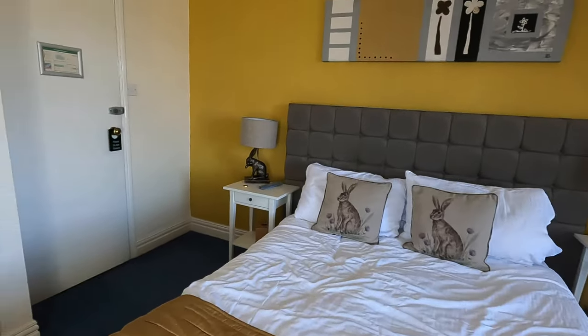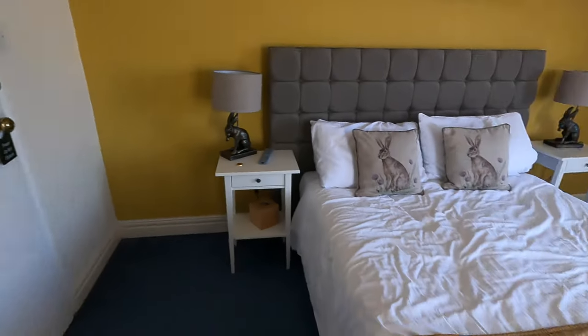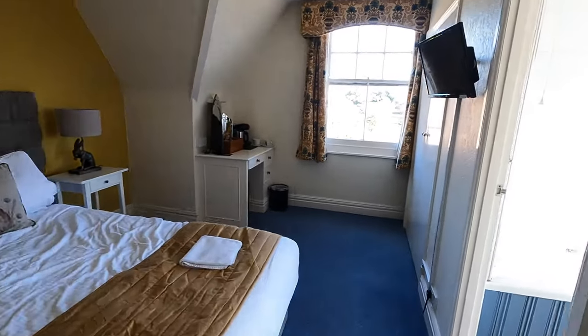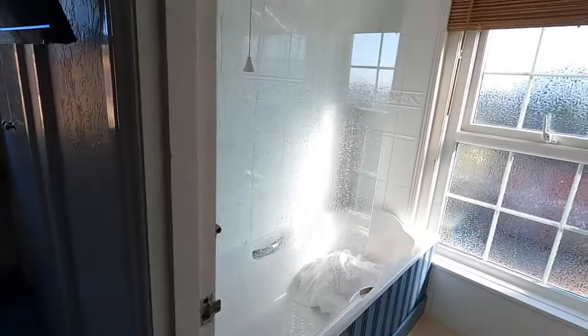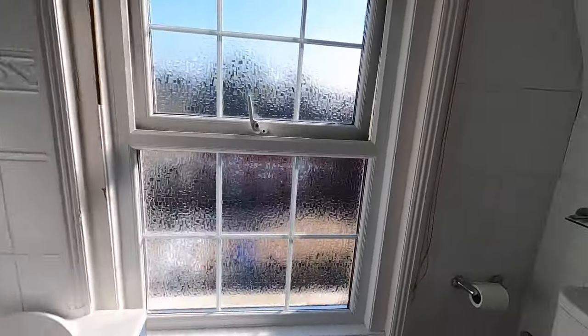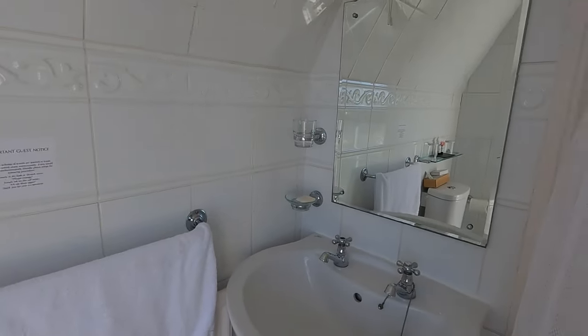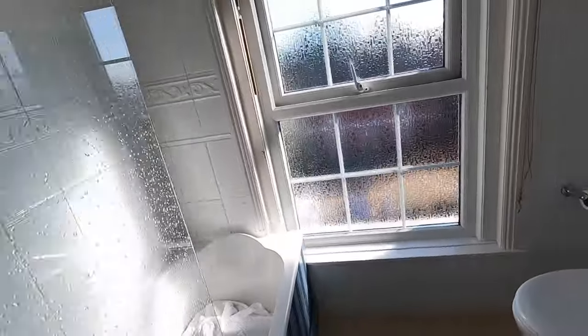So this is the room, and we have another wardrobe there which we just put our packing cubes on last night, and a quirky little cupboard there which we didn't use. So this is the room, and shower which has obviously been used, and the normal bits like the sink, apart from that very clean, very tidy.